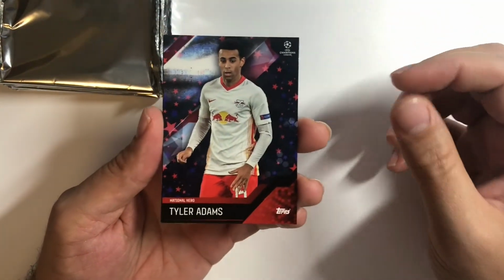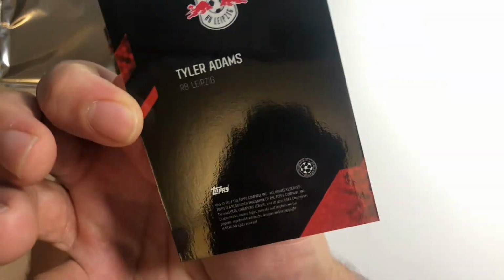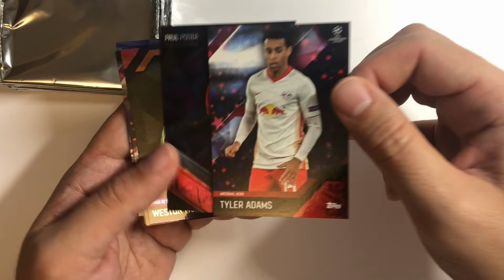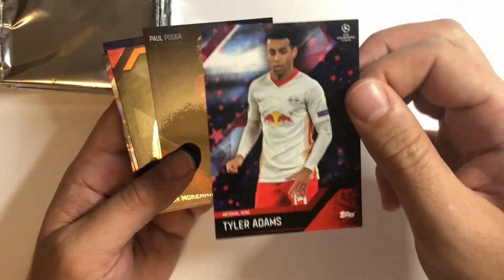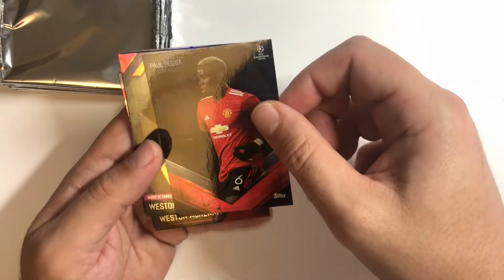cool. So we'll start here, a little Tyler Adams. And I think these are just your standard cards. Pretty interesting, all black on the back. A slight gloss to them, so they have a nice finish. But wow, that's a tough card to keep mint. But these are fresh out the pack, so hopefully we won't see anything crazy in there.